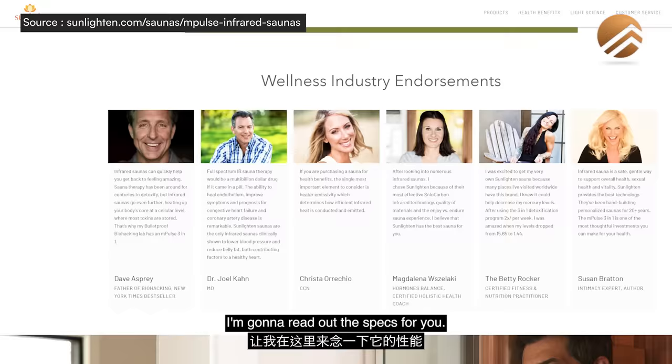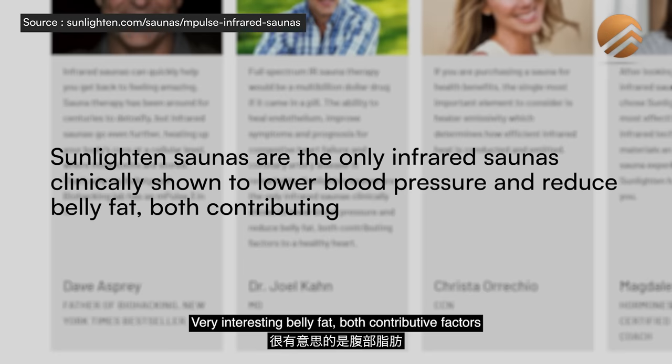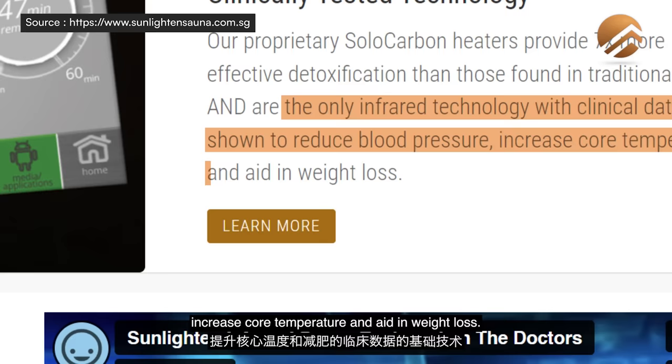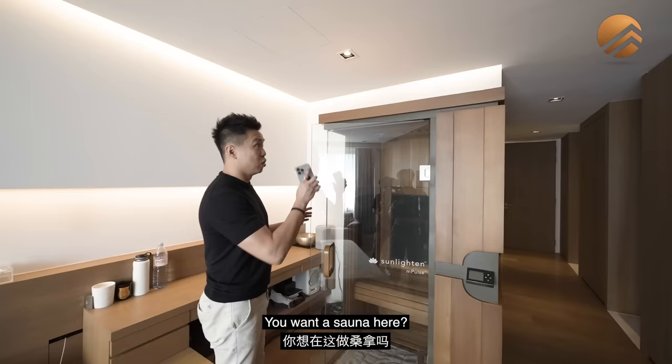This is called the sun-lightened saunas. They are the only infrared saunas clinically shown to lower blood pressure and reduce belly fat. Pretty interesting, belly fat. Both are contributing factors to a healthy heart. They are the only infrared technology with clinical data shown to reduce blood pressure, increase core temperature, and aid in weight loss. Oh my, if you want to buy this home, you really love it, you want a sauna here, we can discuss it, okay? So come and view this place first.